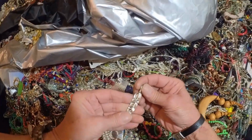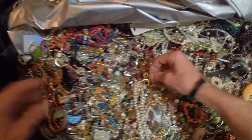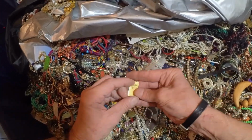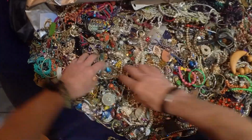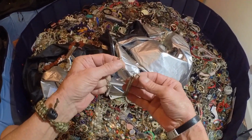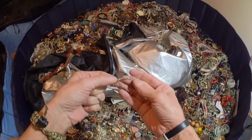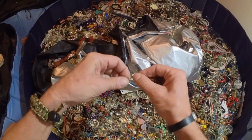Feather pendant. Doesn't appear to be silver. Sarajevo 1984 Olympics. 84 Olympics pin. Pretty cool. This is an Olympic year. Gavel. A little gavel and a clasp on a broken piece of chain. What do you do with that?